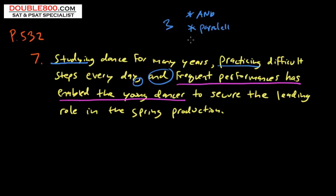This gets tested all the time. The construction has to be parallel. So we have studying, practicing. You need to predict. It can't be and frequent performances. You have to get rid of this and put some type of a participle. So in this case, if you want to predict it, it would have to be performing. Both of these can never be violated. We have the and, but you have to have performing.